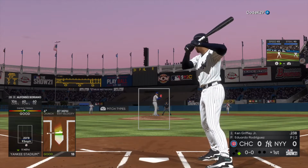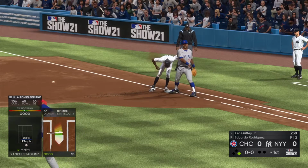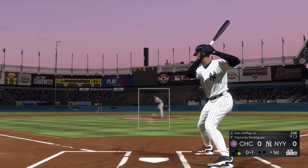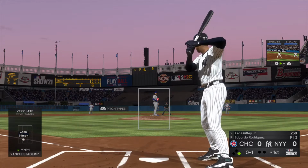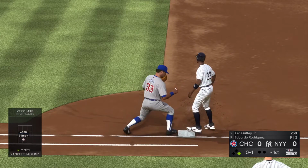Batting second, the right fielder. Throw over to first, but he's safe at first as he gets back in time. Into the box now, Ken Griffey Jr. as the first pitch to him is in there for a called strike 1. Now a throw over, and he's safe.